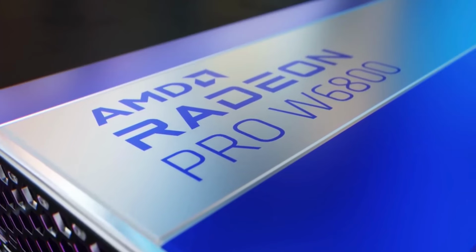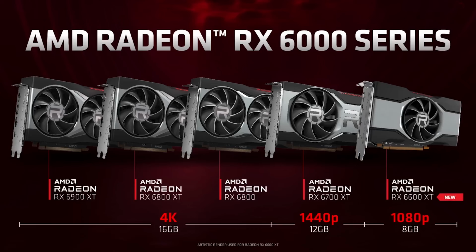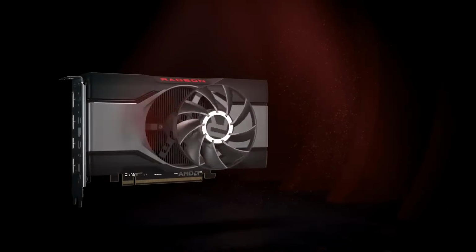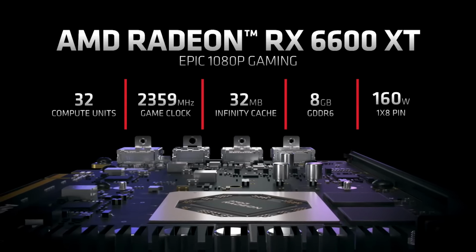My experience: the RX 6600 XT proved reliable for everyday gaming, delivering smooth experiences in titles like Apex Legends and GTA 5. Its power efficiency and thermal performance were impressive. However, newer demanding titles might require lowering settings for optimal performance.